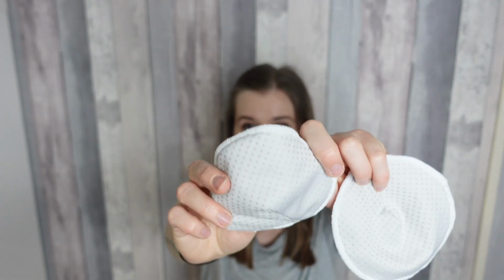I initially bought these ones. I don't know what they're made of. I want to say some kind of cotton. These are a little bit thinner, and they have those funny non-slip things on the back, so they don't move around in your bra. Super, super handy. And then the second lot I got, I think about 8 pairs of these ones.